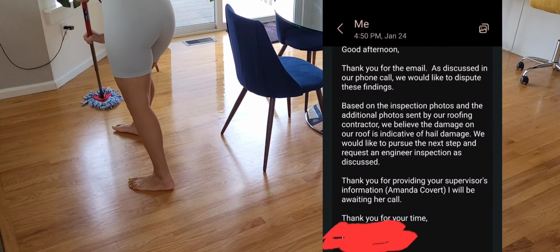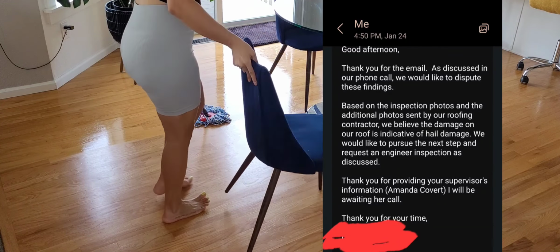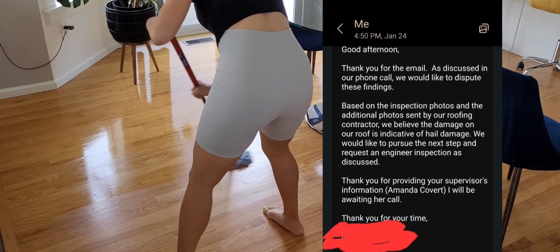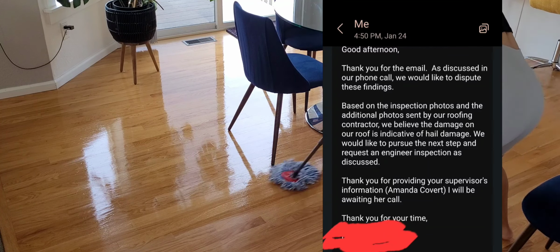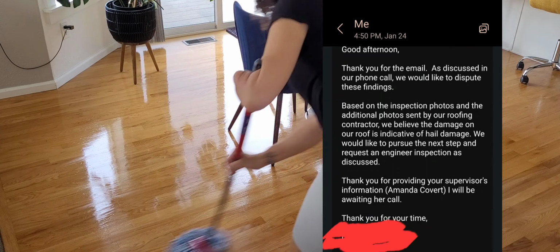So this is the email I sent her back. Good afternoon. Thank you for your email. As discussed in our phone call, we would like to dispute these findings. Based on the inspection photos and the additional photos sent by our roofing contractor, we believe the damage on our roof is indicative of hail damage. We would like to pursue the next step and request an engineer inspection as discussed. Thank you for providing your supervisor's information. I will be awaiting her call.